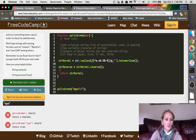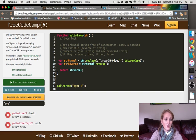Shift talk, where can I learn more about this bit in particular? If you're talking about regex 101, there are some challenges on regex in freeCodeCamp. If you're like me, it doesn't matter how many times you do them because you're going to forget it and you're going to need to do it again.